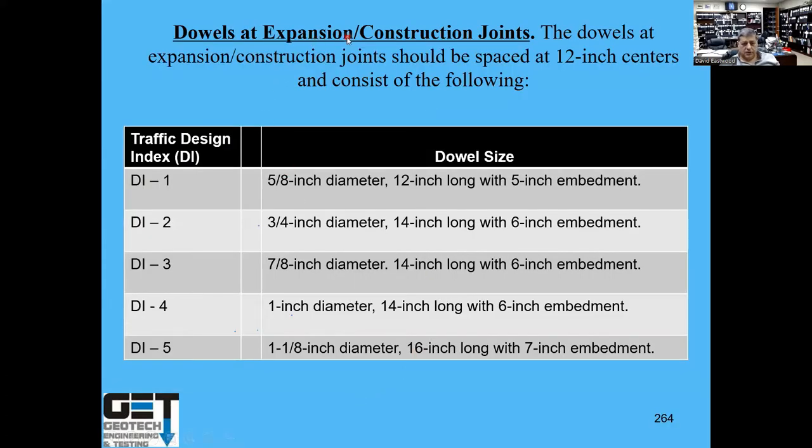Dowels at expansion joints: for D1, typically use 5/8 inch diameter dowels, 12 inch long, 5 inch embedment. For D2, 3/4 inch, 14 inch long, 6 inch embedment. For D3, 7/8, 14 inch long, 6 inch embedment.